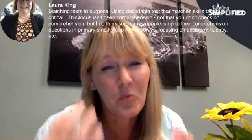So as Laura says, sometimes using decodable text that matches skills taught, that's critical. And she says sometimes it's not deep comprehension. It's not that you don't check on comprehension. Definitely check it at the end of the passage in general. But sometimes Laura thinks that people jump to their comprehension questions in primary small group instruction versus focusing on accuracy, fluency, etc. Right. That is a huge message that I would like to get out there from Reading Simplified. It's not that ultimately comprehension and deep thinking isn't the goal, but there's a window of time when we have to just learn to read the words, and we have to read them fast and fluently and accurately.